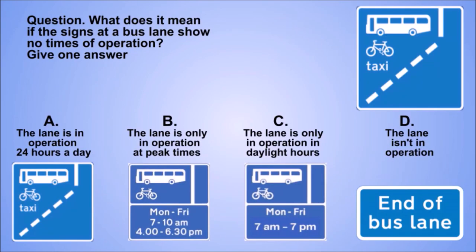Question: what does it mean if the signs at a bus lane show no times of operation? Give one answer. A. The lane is in operation 24 hours a day. B. The lane is only in operation at peak times. C. The lane is only in operation in daylight hours. D. The lane isn't in operation.